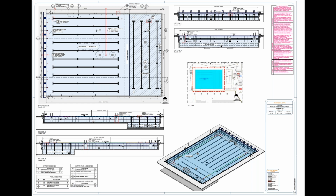At the very beginning, we designed it to be a 50-meter pool. But later on into the design, the architect told us that the site cannot accommodate a 50-meter pool. So we go for the next best. It's a 36.5-meter pool.